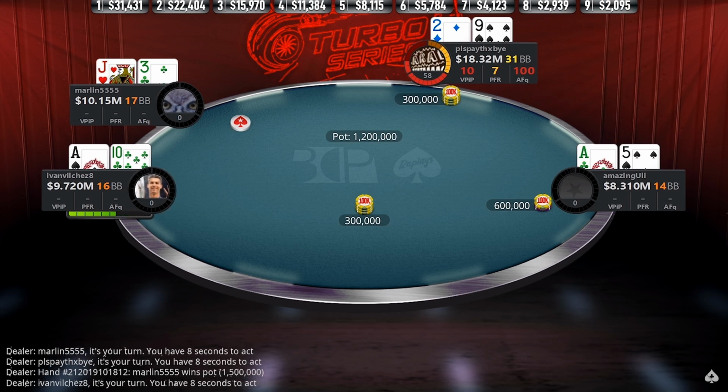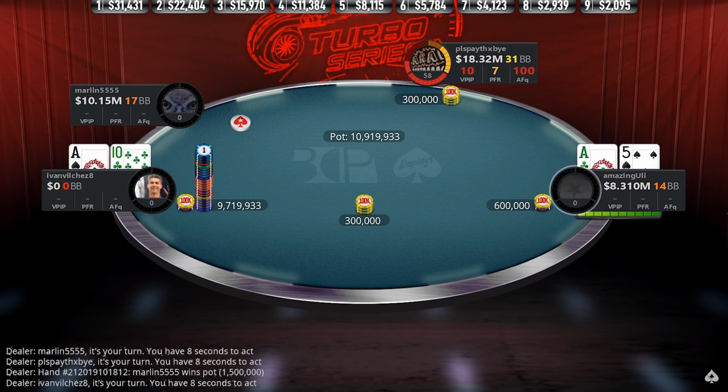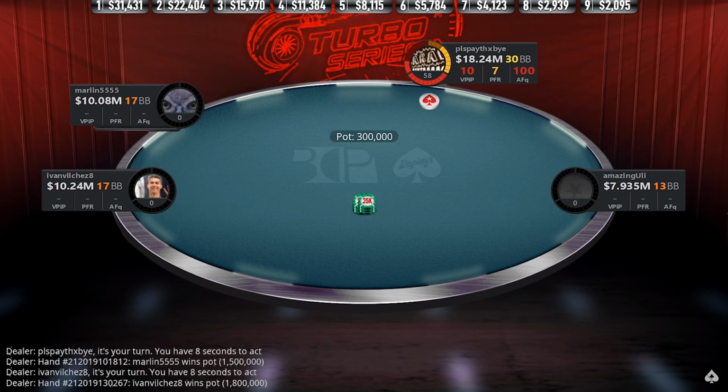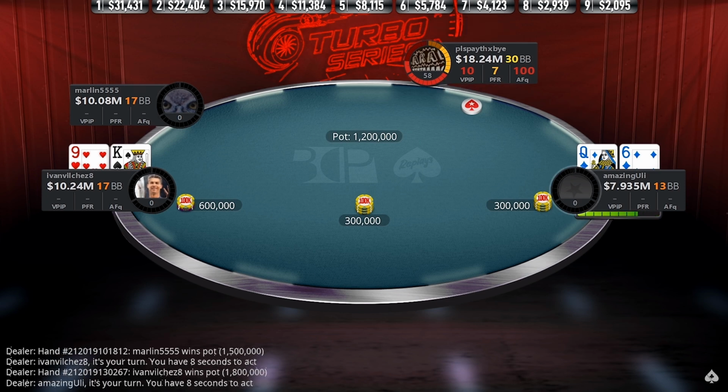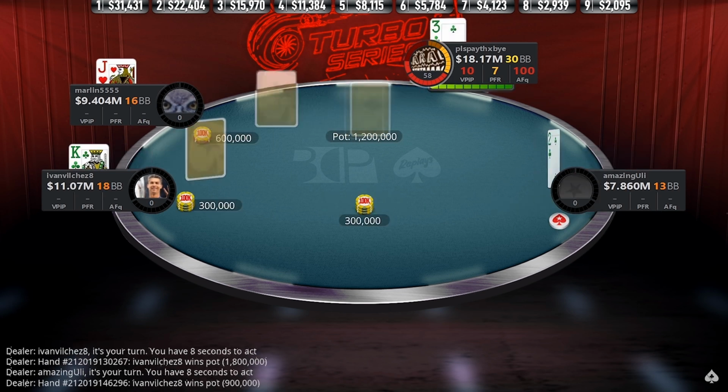Ace 10 for Ivan. Rips it all in for 16 blinds. Yuli with an ace in the big blind does just find the fold. Queen 6 suited for Yuli, playing about 14 big blinds deep, just finds the fold.